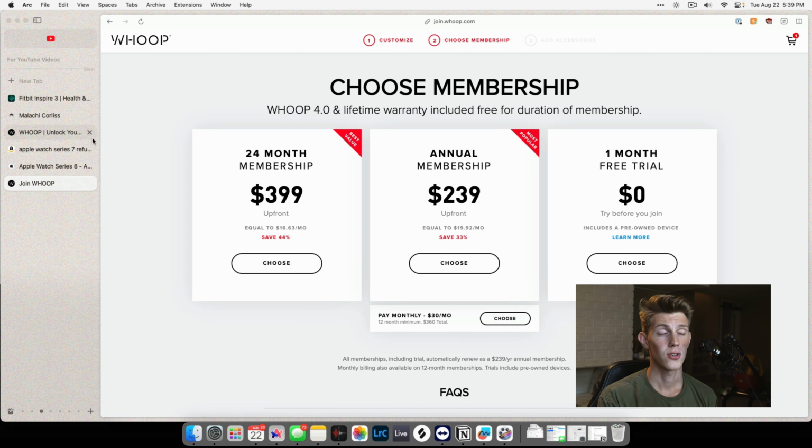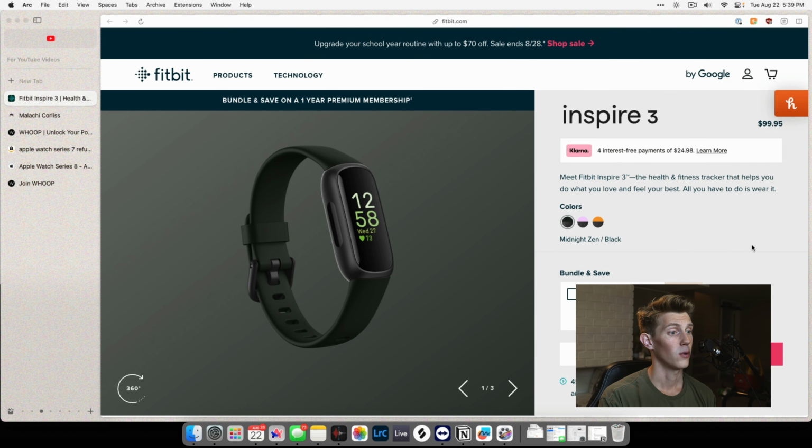So the next thing I actually tried was a Fitbit Inspire 3. This did a lot of the same things that I wanted, but the only problem I had with it was it wasn't in the Apple ecosystem. And I'm an Apple fanboy, so it was kind of a big deal for me to have stuff that actually worked. So I returned both of these devices, and I actually got an Apple Watch Series 8.